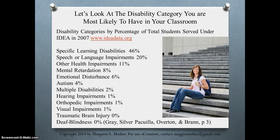But again, this is looking at when IDEA went into place in 2007, when they were looking at the percentages, this is what they saw. So specific learning disabilities was the #1 category. So what we're going to discuss today is assistive technology specifically for students with specific learning disabilities.